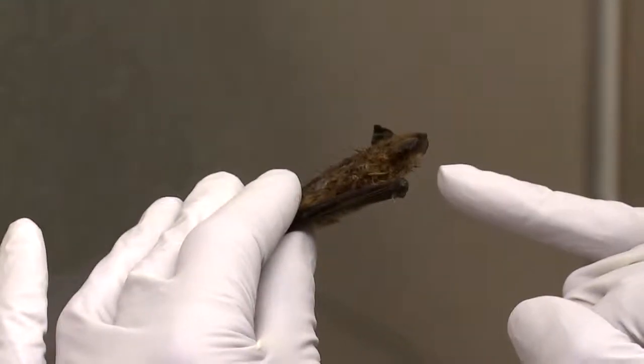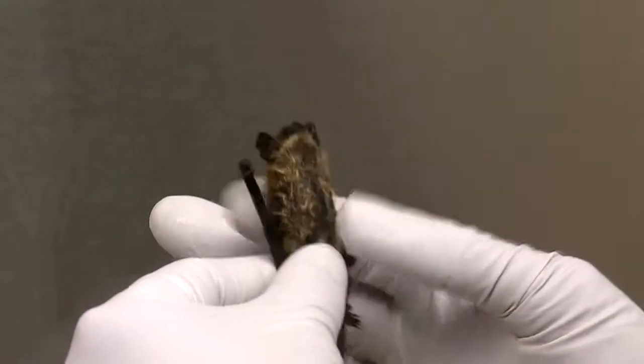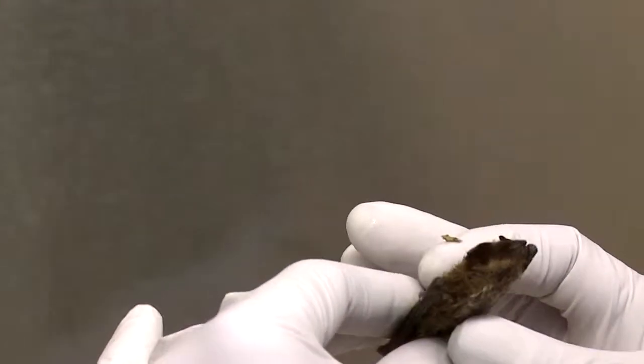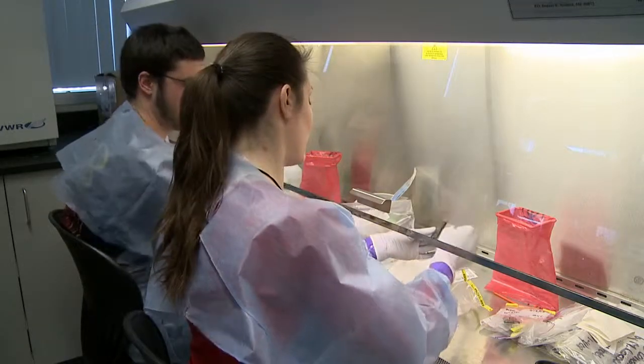Here's the muzzle of the bat. There's its right wing and its left wing and the foot. These bats are likely victims of white nose syndrome. Could you get a swab out for me, please?